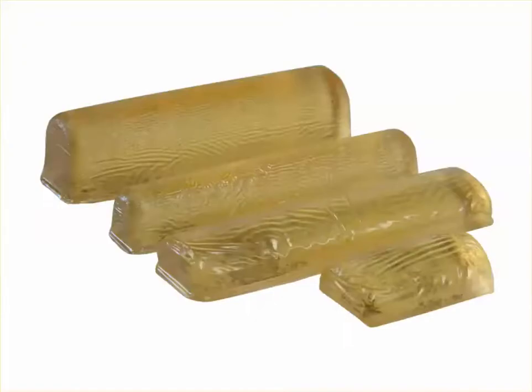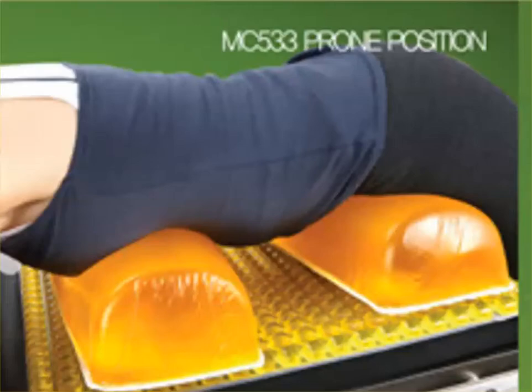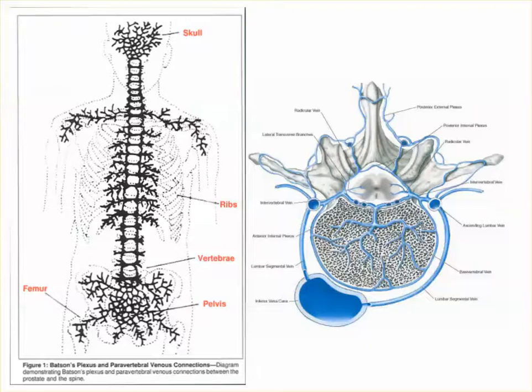So the bony areas are the iliac crest and the top of the chest. So the gel rolls kind of give a soft landing to the whole body while they're asleep. And also, more importantly, the gel rolls are good for breathing. The lungs can expand easily, and it also avoids pressure on the IVC, the inferior vena cava.